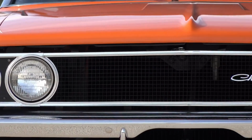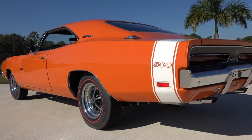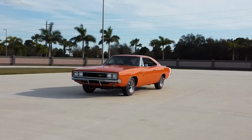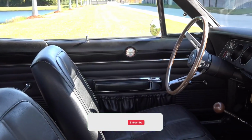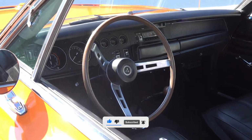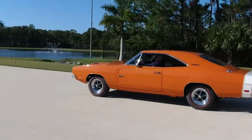High Performance Cars magazine recognized the Charger 500 Hemi as one of the fastest cars of its era, completing the quarter mile in just 13.35 seconds at a speed of 104 miles per hour. However, this model was not only swift, but also rare and costly. In 1969, only 392 Charger 500 models were produced, and a mere 27 of them were equipped with a Hemi engine and a 4-speed manual gearbox. The original price for the 1969 Charger 500 Hemi ranged from $4,000 to $5,000. Nowadays, the Charger 500 Hemi can command prices between $108,000 and $239,000, depending on its condition.